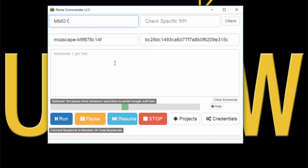Okay, the very first thing in this keyword section: if you just put one keyword here, for example, make money online, and hit run, when you only have one keyword, it's going to go get you a few hundred related keywords by default. Now, if you put in two or more keywords, it's just going to do the ones that you put in there. So let's go ahead and put some keywords in there.